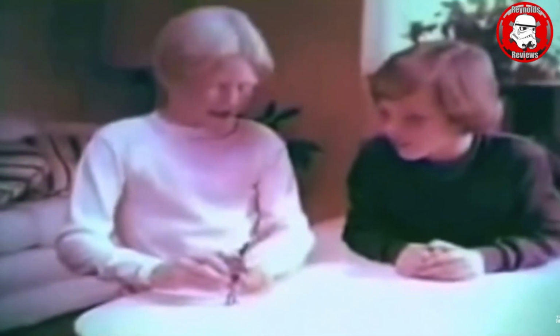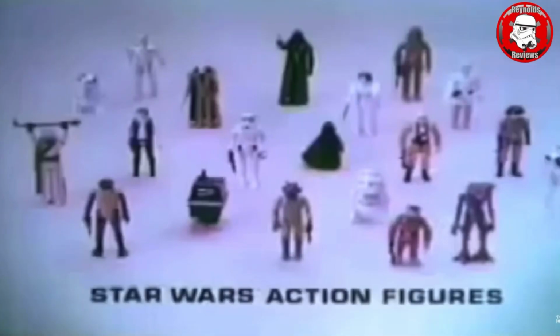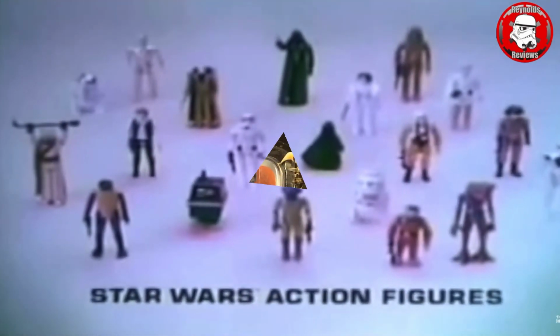Kenner's Star Wars collection comes the Stormtrooper, the Sand People, and all 20 action figures, including new Hammerhead, Snaggletooth, and more, each sold separately. And now, Boba Fett, Star Wars villain with his laser rifle. Boba Fett is not yet available in stores, but you can get him free with 4 proofs of purchase from any Star Wars action figures. Details on specially marked packs at participating stores. Offer ends May 31st. Star Wars action figures sold separately from Kenner.